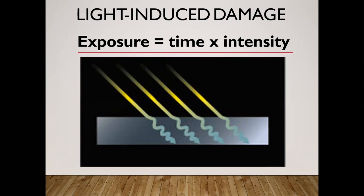75% of our participants responded that yes, they have observed light-induced damage in their collections. 16% responded that they suspect that that damage is there, but they can't be sure. 6% said no. And 3% said, I'm going to check after what I learned today. That's the best answer.